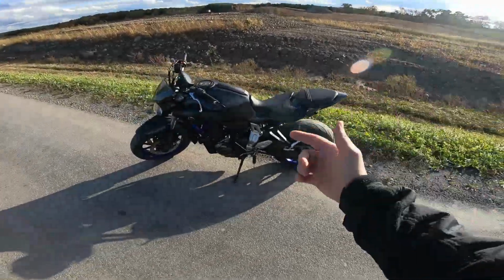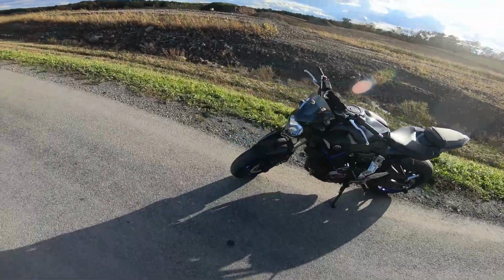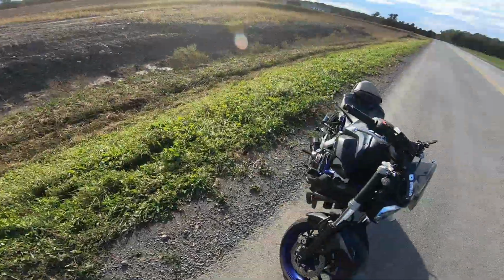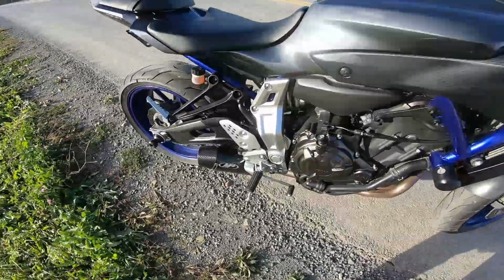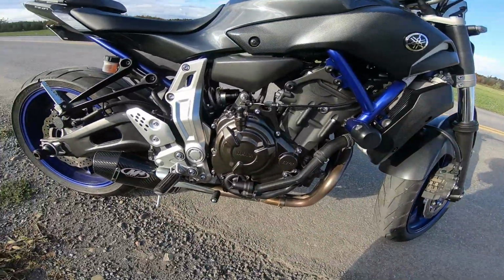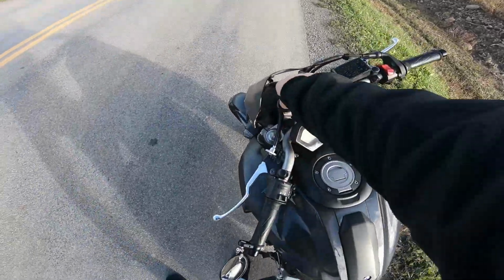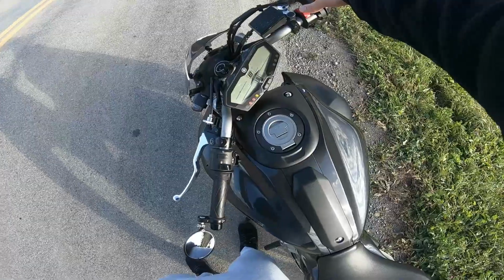We are about to hop on the 2015 Yamaha FZ07. This thing's got an M4 exhaust, I'll show you guys here. Full exhaust. It's got an intake and it's got a tune. Without further ado, I'm gonna start her up for you guys and we'll take a spin on it.